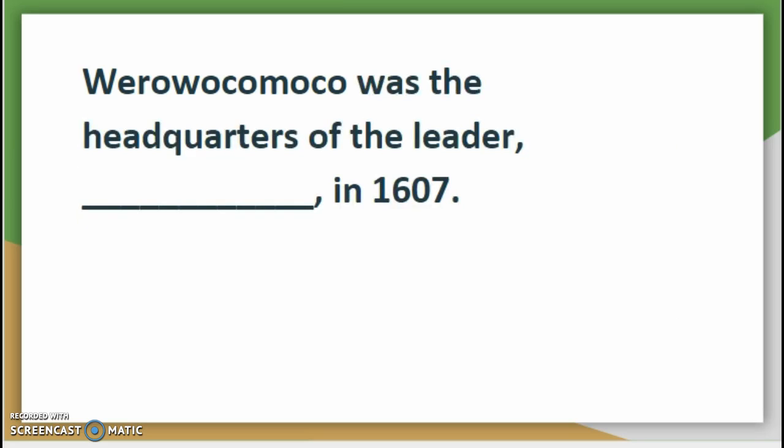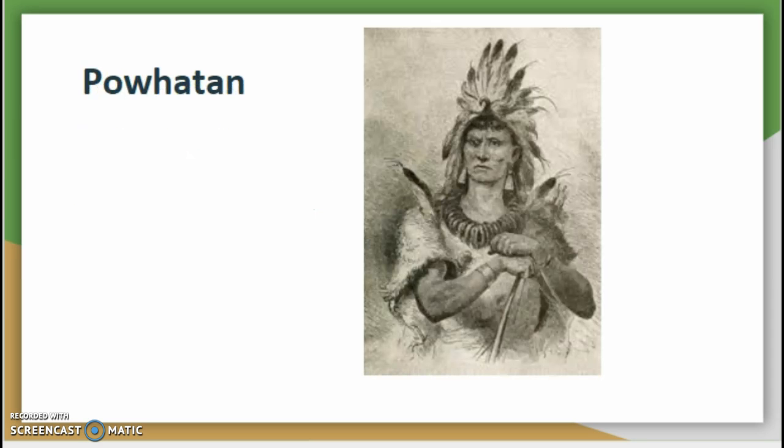Werowocomoco was the headquarters of the leader who in 1607? That would be Powhatan. Powhatan was the leader of the Powhatan tribe.